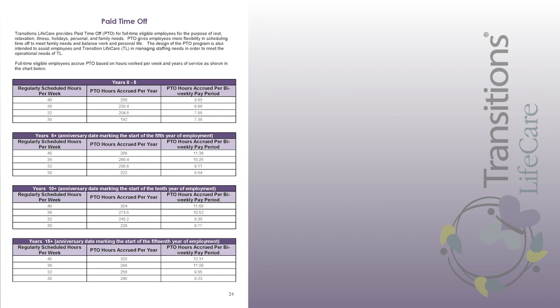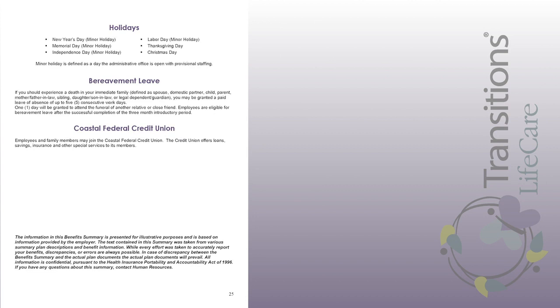At the end of each calendar year, if you have any remaining PTO, the first 60 hours will roll over into the following year's PTO bank. Any hours in addition to 60 that have rolled over will be placed in a long-term bank. The long-term bank hours can only be used for an FMLA qualified leave. The maximum number of hours you can have in the long-term bank is 480. If you terminate employment with Transitions LifeCare, a percentage of PTO and long-term bank hours are paid out based on years of service and if you have given sufficient notice and are eligible for rehire. More information can be found in the Employee Handbook.